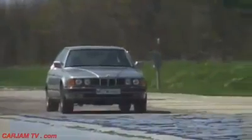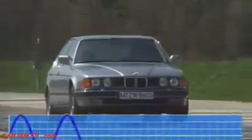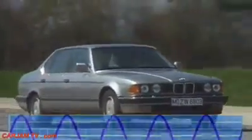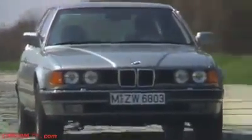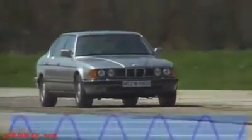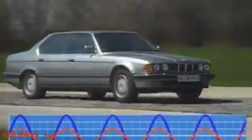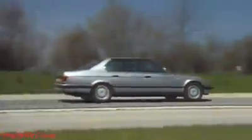The electronic damping control, EDC, offers a choice of ride depending on the requirements of the occupants. Comfortably soft, or hard for a sporty feel. The shock absorber setting can be changed while driving to match the road conditions.